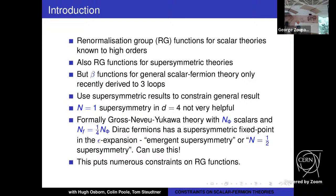I'll start by looking at N equals 1 supersymmetry and show how that can give some constraints on these general RG functions. But in fact, what we found is that N equals 1 supersymmetry in 4 dimensions isn't very helpful. It doesn't impose all that many constraints. But it turns out there's another theory, what's called a Gross-Neveu-Yukawa theory in 4 dimensions. It's another scalar fermion theory in 4 dimensions.